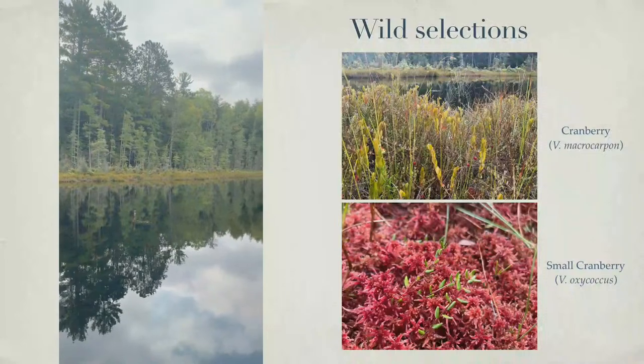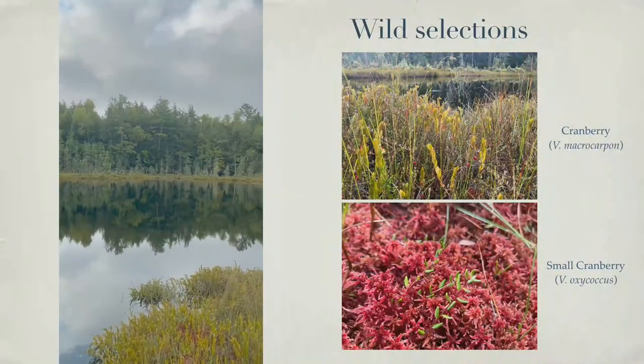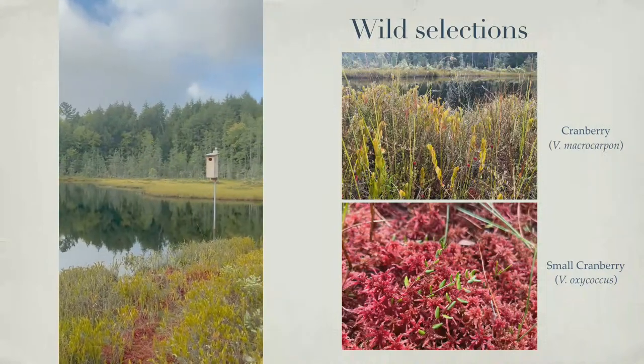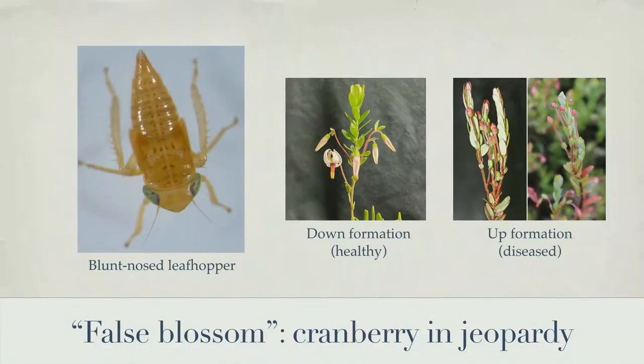Cranberry culture was mainly based on wild selections until the initial cranberry improvement cycles were undertaken in response to false blossom in 1929. That's very different from blueberry, because in blueberry they wanted to increase the size, but in cranberry there was a disease that took over. When false blossom emerged, it threatened the cranberry industry because it didn't have a cure.